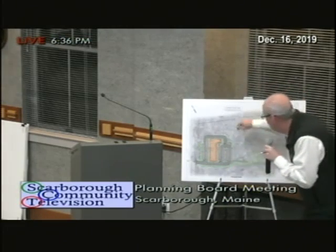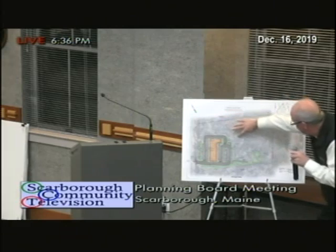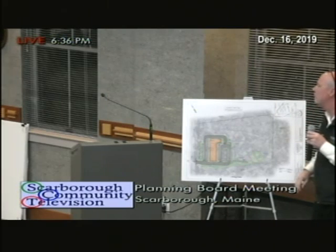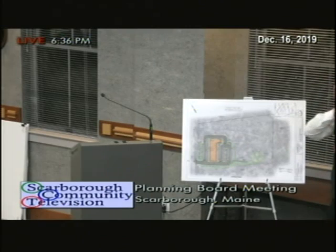Good, it is on. The wetland line is basically right along here. Okay. Is that the same line you used for the watershed boundary? Yes, it is. I have a couple of young gentlemen that have been assisting me. Okay.